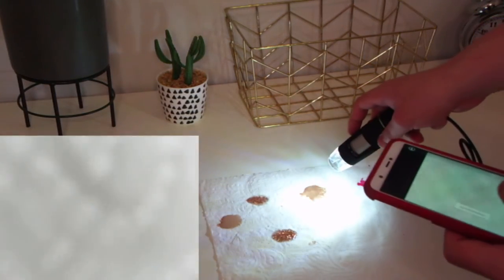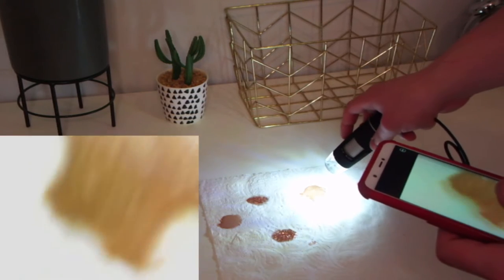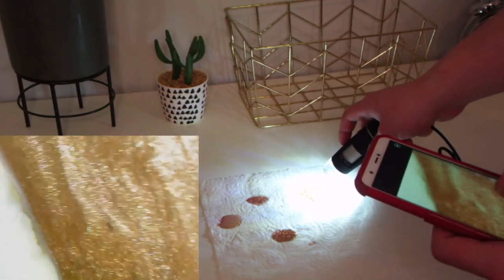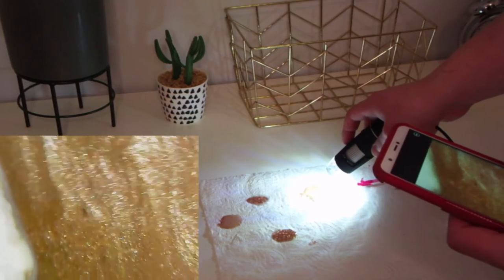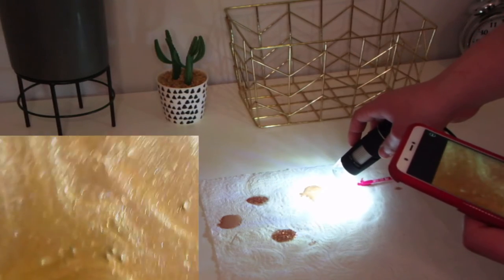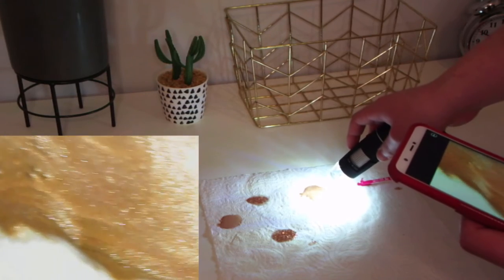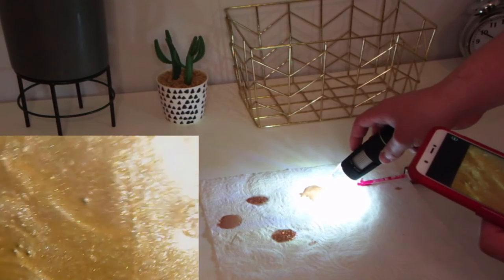And it's recorded. First, we've got this blob here. You're going to focus. Okay, I think it's more of a glitter thing. Wait, I see a little mite there, if you can see it. And there are little dots here. Wow, there are little stone-like things in this.